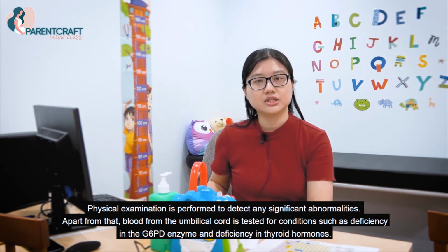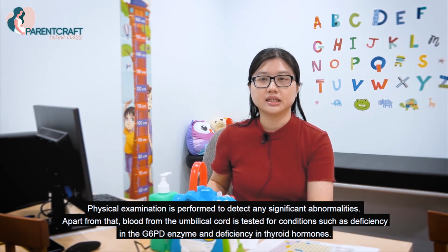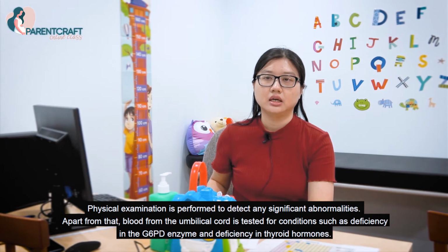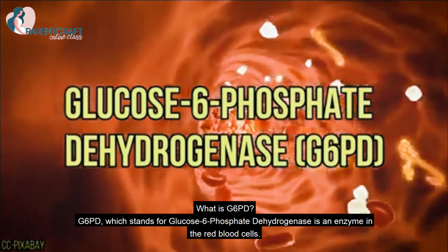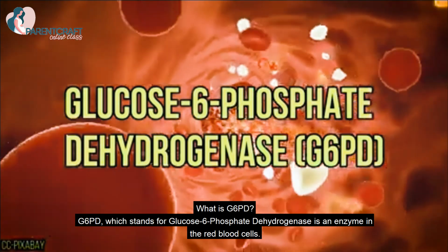Physical examination is performed to detect any significant abnormalities. Apart from that, blood from the umbilical cord is tested for conditions such as deficiency in the G6PD enzyme and deficiency in thyroid hormones. Nowadays, a lot of hospitals also carry out screening for hearing and critical congenital heart diseases. We start with G6PD. Okay, what is G6PD?